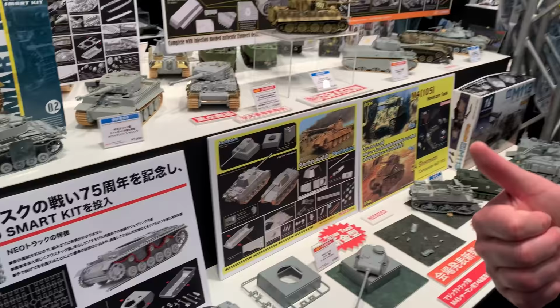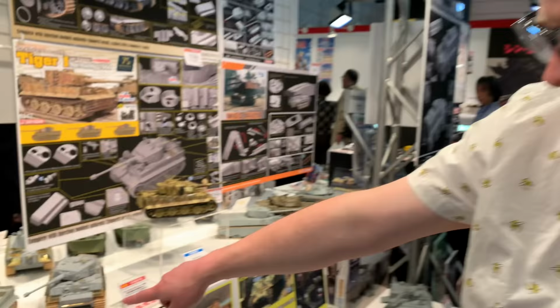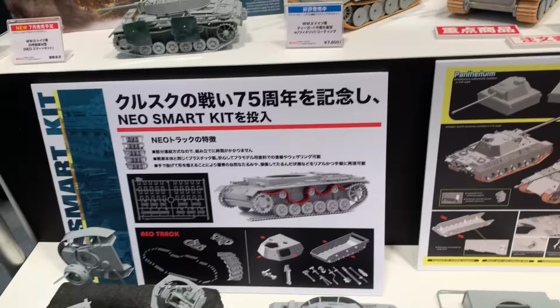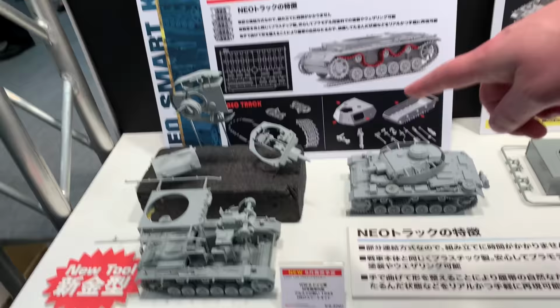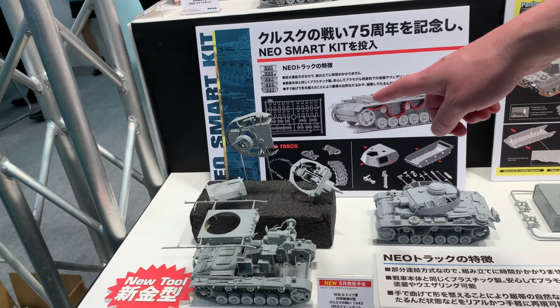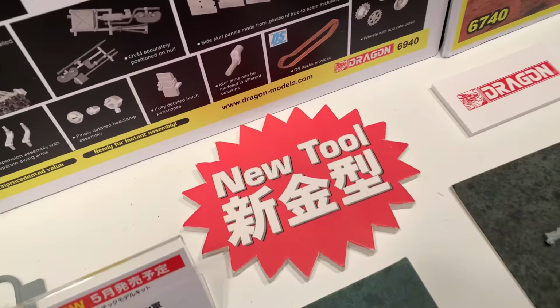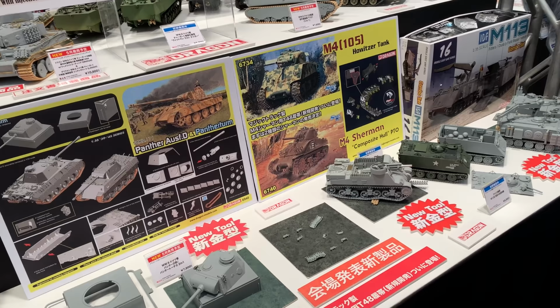I mean, Dragon has their usual DS Track, which you can see here. It's kind of a softer type of plastic. So usually a lot of Dragon kits come with this type of track, but this new Neo Smart Kit Panzerkampfwagen 3 comes with this Neo Track, which looks like a Lincoln length type of track. So you've got the long sections and you've got the short sections, so you don't have to put each individual link together, you just put together the different parts. So new tool, we got a number of new tool things here.